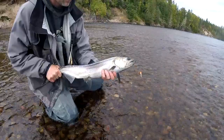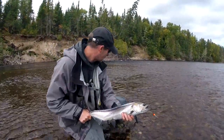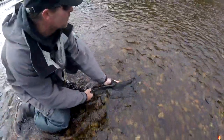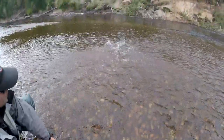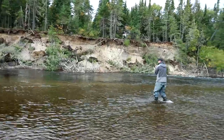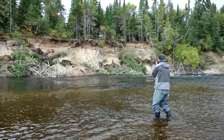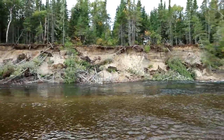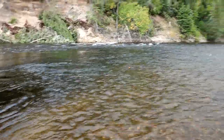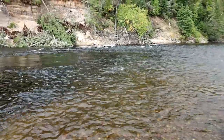Don't lose your rod. Just right away, as soon as you dropped it there, eh? Bonk. Bonk. Nice. Going out. There she goes. Yeah, he'll go on that. Don't. Oh yeah.